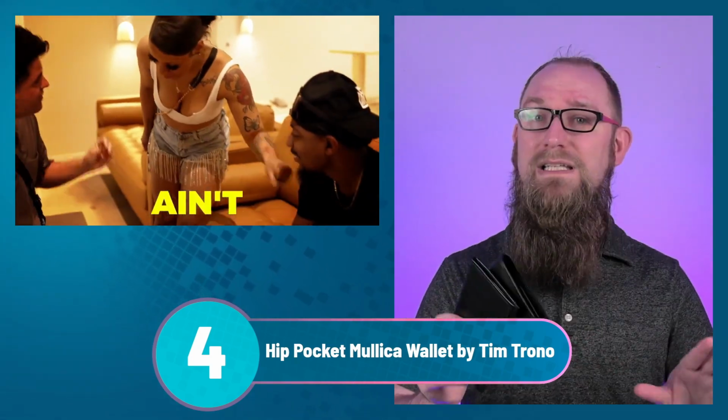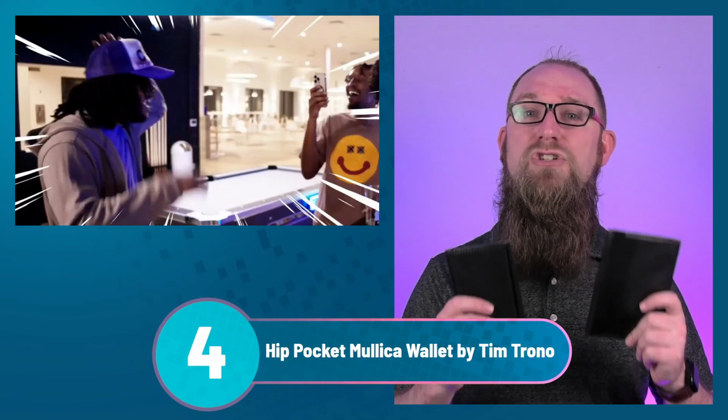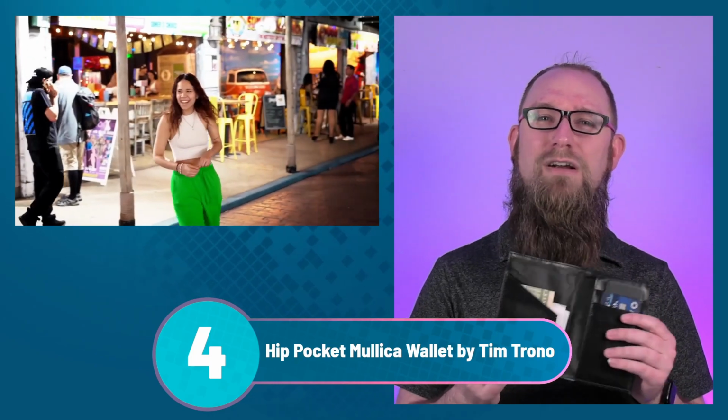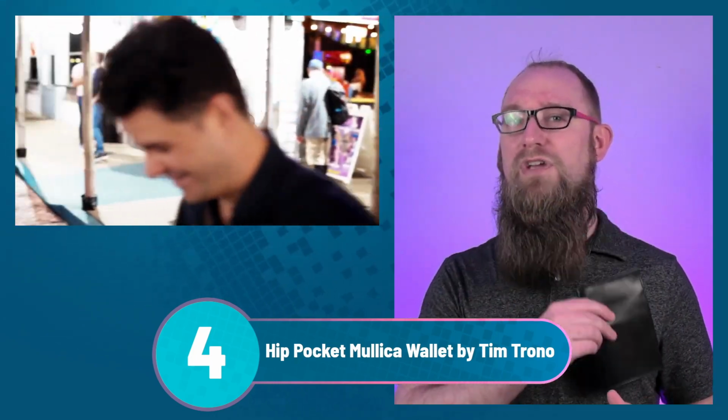It makes it completely impossible for lay people to figure out. And the extra wallet gives you extra cover when sneaking the card into the impossible location. You literally don't need to know how to palm a card when you use this wallet. Now, it's technically a hip pocket wallet because of its size, but it falls more into a secretary style wallet that you would have carried in the breast pocket of your jacket if you were wearing a suit.